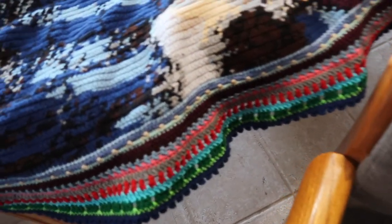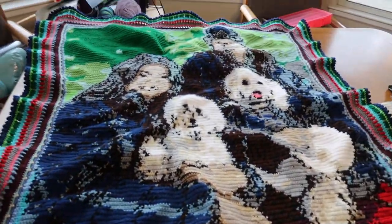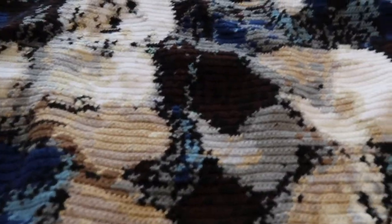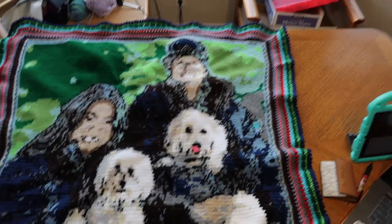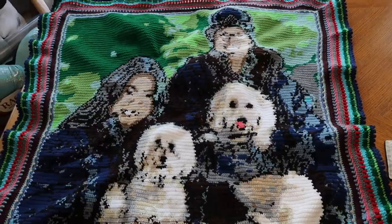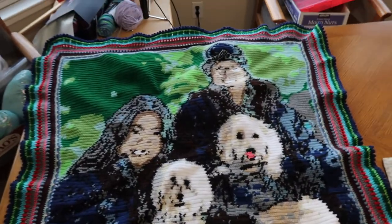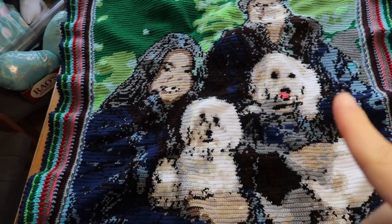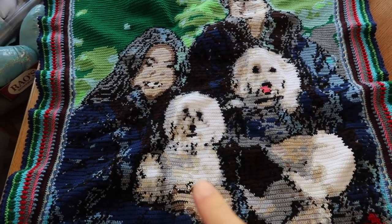I don't think you're ready for this masterpiece. Ah, there it is. I'm gonna stand up on the chair. I know, it's dangerous, but risky measures will be taken so you can see the full picture. In this picture, it is Will and Esther and Ego and Louie.